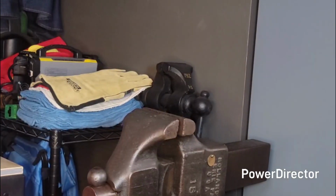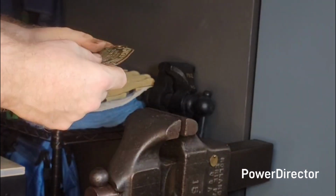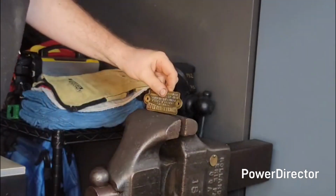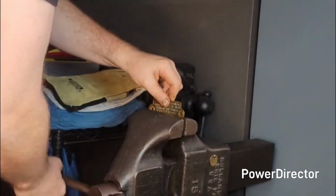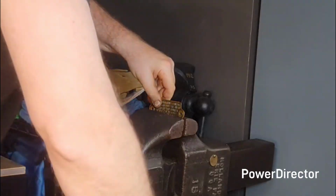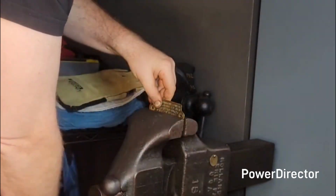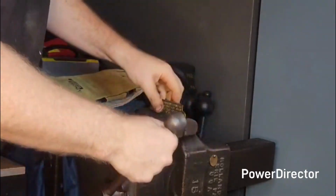I'm working on cleaning up the nameplate. It has a pretty substantial bend in there. Let's see if I can just put it in the vise here. Straighten that out. I do have a sheet metal hammer if necessary.